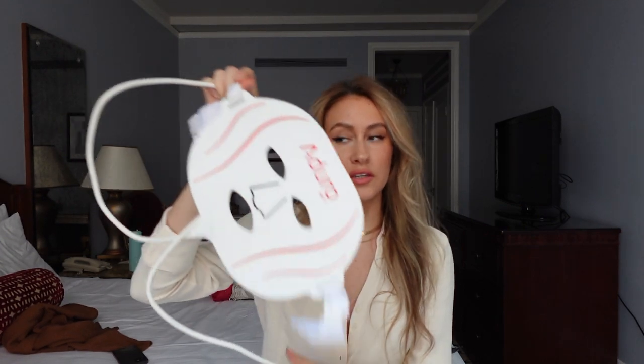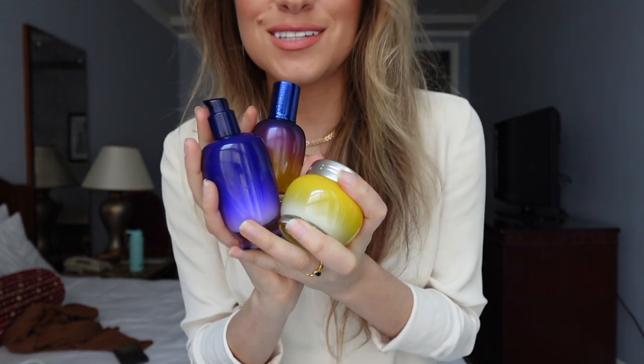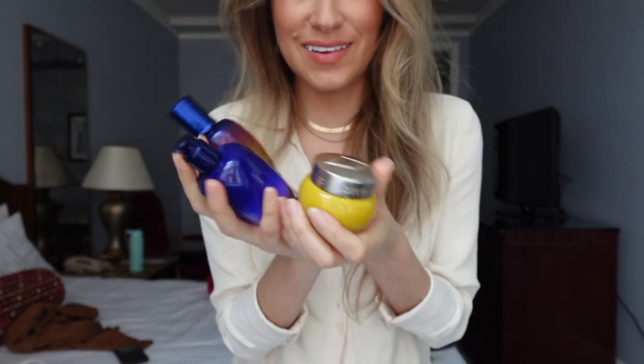And here, I'm a little sleepy right now, but here's my skin right now. I will be masking later with my red light therapy. I love that this is portable, still using it. I'm gonna see if I still have a link for this. These are amazing so far. And don't they just look like sunset and sunrise to me.